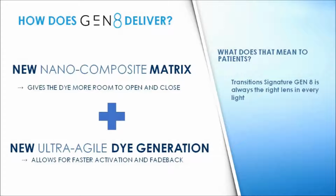Transitions Signature Gen 8 lenses are unique from other photochromic lenses in that this reaction is even faster and more efficient. This completely reinvented system utilizes a disruptive nanocomposite matrix that mimics a semicrystalline structure so that free zones can be created to improve dye mobility. This extra mobility, combined with a new ultra-agile dye generation, is what allows Transitions Signature Gen 8 to break the compromise between darkness and faster feedback speed. This new matrix, combined with the updated dyes, allows the lenses to get all the way dark without sacrificing feedback speed.